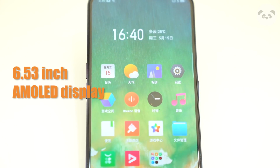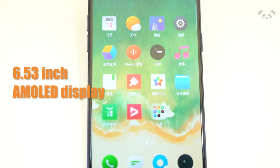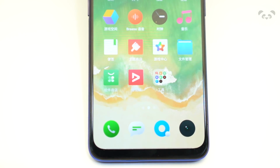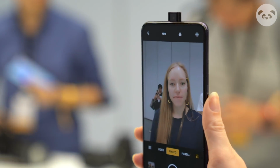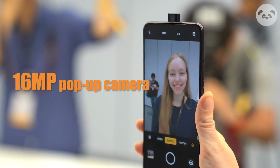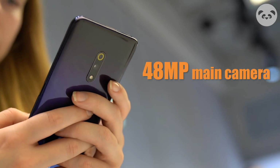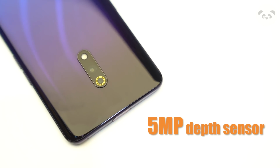So this phone comes with a 6.53-inch AMOLED display with full HD+ resolution, and it has minimal bezels, so it's like a full screen. It has a 16-megapixel pop-up camera, and in the back we have a dual camera setup with a 48-megapixel main camera with a Sony IMX586 sensor, and the second camera is a 5-megapixel depth sensor.